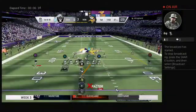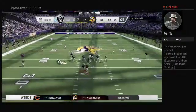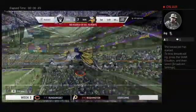Line of scrimmage, the 37 on 1st and 10. They'll run on first down. It's Allen, and this will be stopped at the 44. That one good for 7 yards.